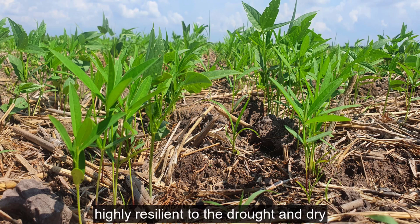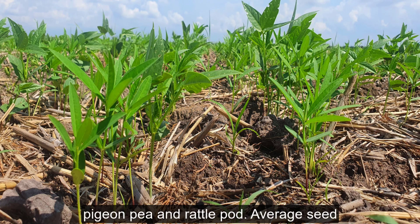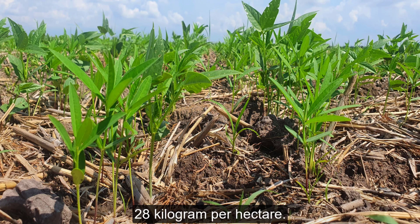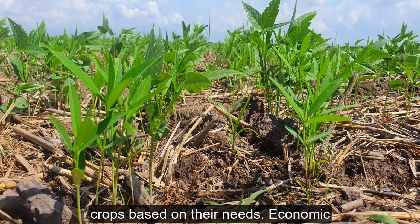With a strong root system, highly resilient to the droughted dry season, these mixed cover crops for improved fallow reproduce biodiversity and serve as a host for beneficial insects. Microorganisms convert nutrients in the soil, and the crops leave biomass rich in nutrients that common crops need, especially nitrogen, phosphorus, and potassium. IM1, Stylo plus Pigeon Pea and Rattlepod, average seed 28 kg per hectare. IM2, Stylo plus Rattlepod and Pearl Millet, average seed 24 kg per hectare. Farmers can mix other types of cover crops based on their needs.